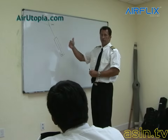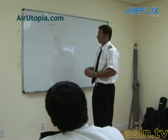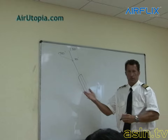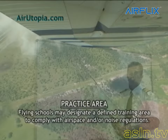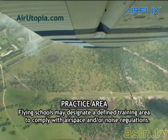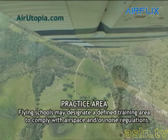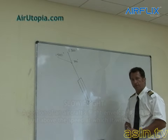Okay. You now know that you are above the traffic pattern altitude, so you will not have conflict anymore with other airplanes that are in the traffic pattern. And then from there you can choose the heading necessary to get to the practice area. As we get to the practice area, we're going to do our normal clearing turns like we said, and then we start the slow flight.